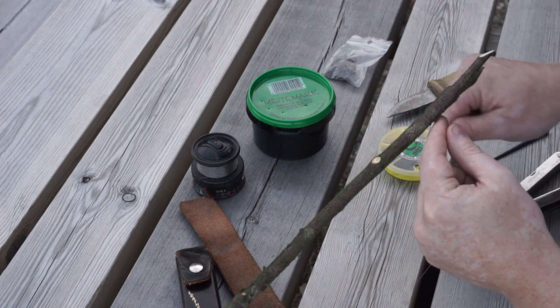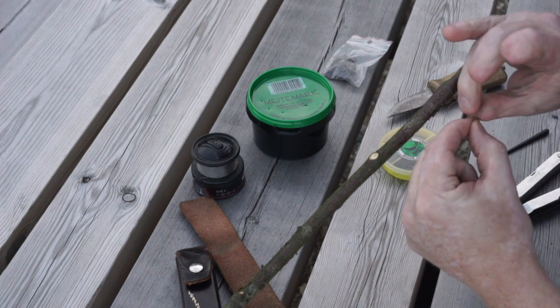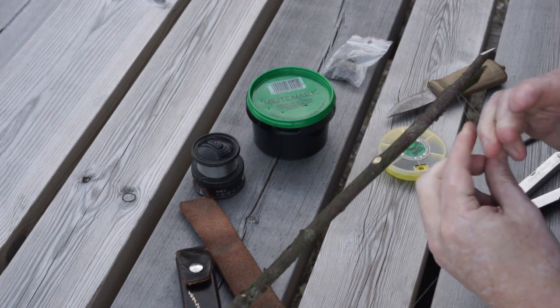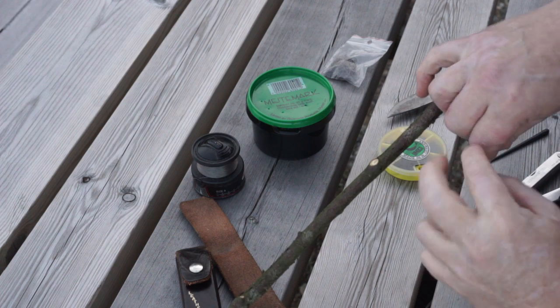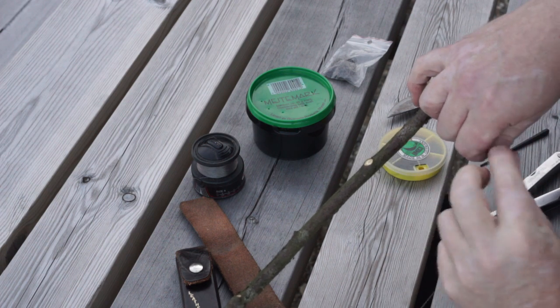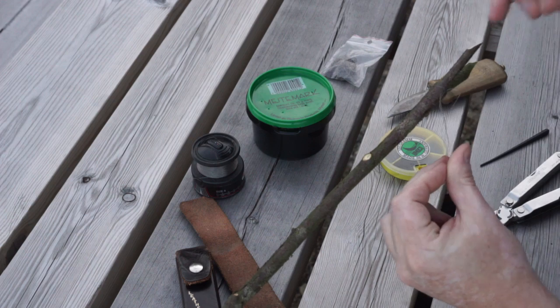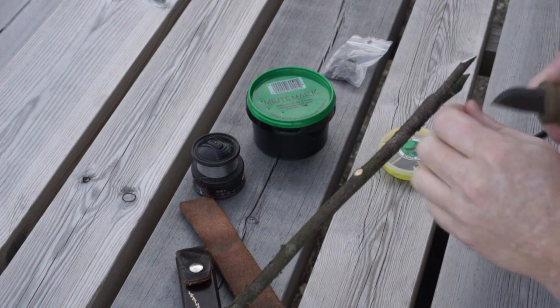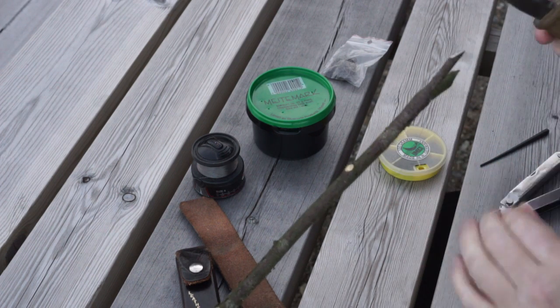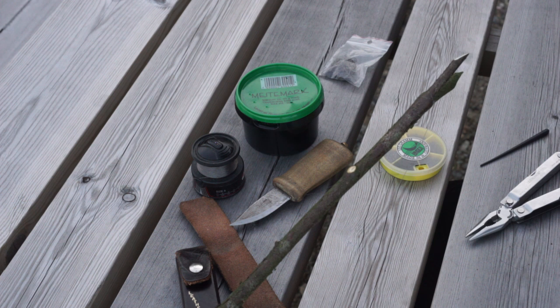I don't know exactly. I'll just tie a few knots. Turn it like I did on the other side. Just pass it through and tighten it. Yeah, I think that should be plenty. So now I just made myself a fishing rod to catch some perch. It's good.